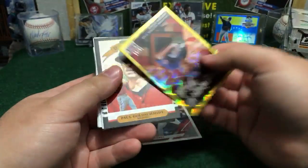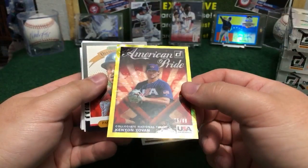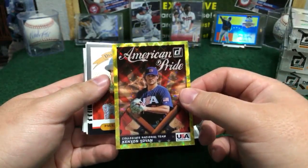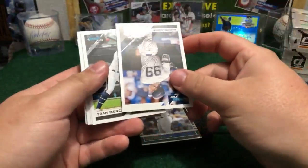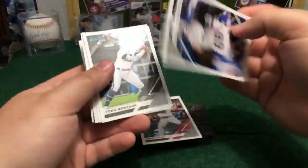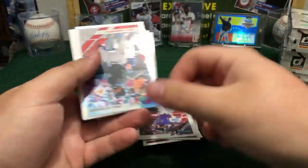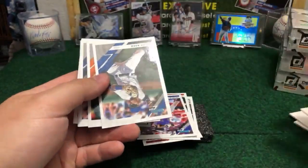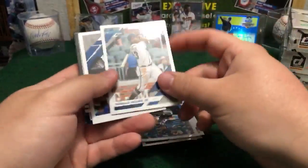Brandon Lowe with black auto 99 gold. All right, buddy, gotta check it out. Nice American Pride, Kenyon Jobin, gold for Michael. Nice one, USA team for you, man. Max Muncy, Aaron Judge, Sharpring. So nice, nice Ivan Rodriguez auto, man. Out of 49, Xander Bogaerts, Rainbow Foil, and Sharpring for Boston. Labor, Sharpring, Yankees.